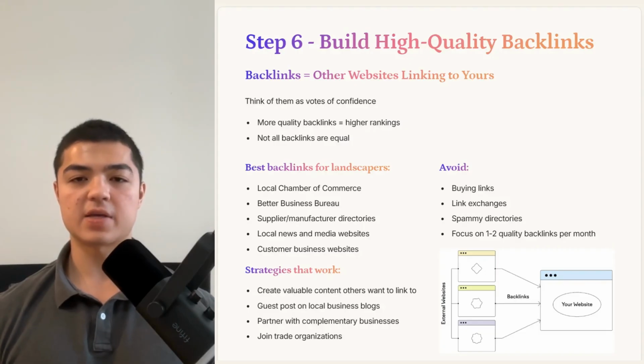Look at where your top ranking competitors are getting links from, and go after similar opportunities. So if your competitor has a link from the local Chamber of Commerce and you don't, that's an opportunity for you to go after. You want to create partnerships with complementary businesses and exchange links naturally. For example, you could partner with a pool company, outdoor lighting company, or irrigation specialist. You could feature each other in blog posts, case studies, or resource pages, which creates natural opportunities for backlinks to your site.